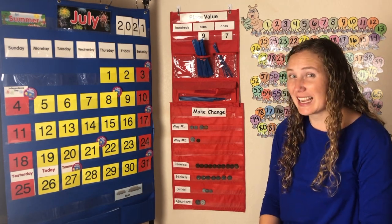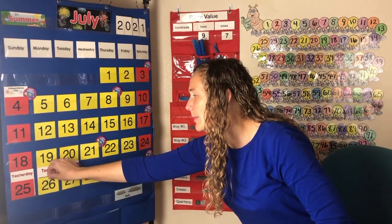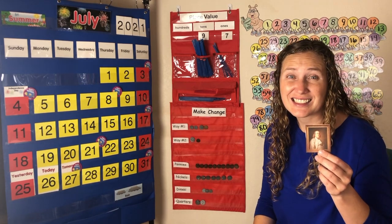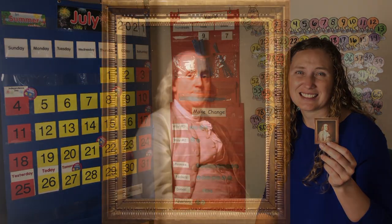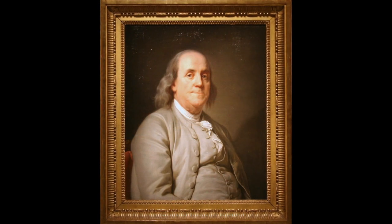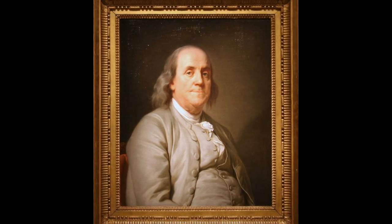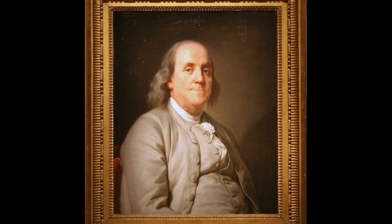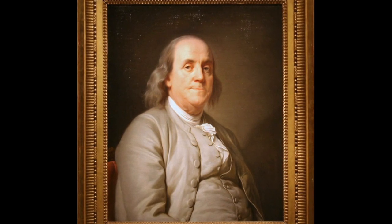What happened today in history? Let's take a look. Do you know who this is? This is Benjamin Franklin. On July 26, 1775, the Congress appointed Benjamin Franklin the first Postmaster General of the organization known as the United States Postal Service.